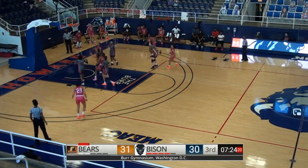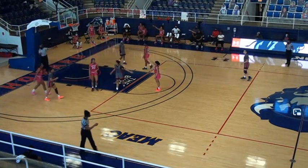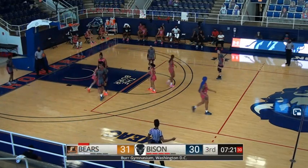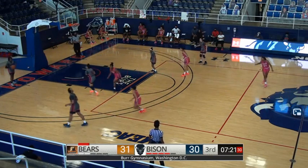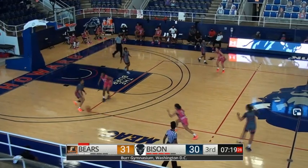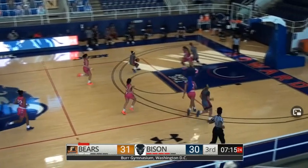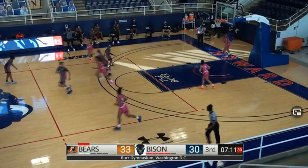I sense the momentum shifting towards Howard. Ayanna Warren has it. Mid-range shot. Won't go. And it is Morgan State basketball. I think that was a bit of a quick shot. How do you feel about that possession right there, Mike? I thought it was quick, but I like the way Ayanna Warren's been playing. Red has it. Pass over to Henson. Mid-range shot is good. That is Janiyah Henson.